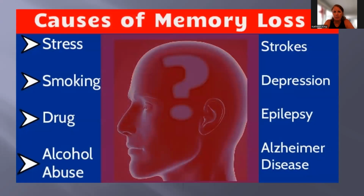What are some of the causes of memory loss? Stress, smoking, drugs and alcohol, certainly. But when they say drug, not just illegal drugs. Some of the drugs we take to minimize other conditions can, in fact, cause memory loss. Neurontin or gabapentin can sometimes cause this for people, sometimes short term, sometimes long term. But you might need it to control neuropathy from diabetes, right? So sometimes it's worth it, sometimes it's not. But drugs themselves can cause memory loss.